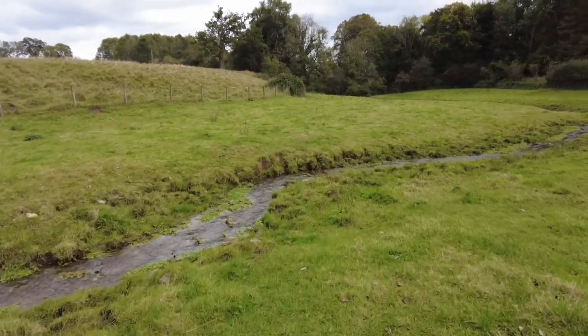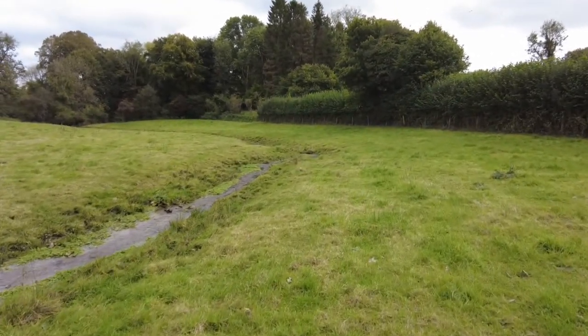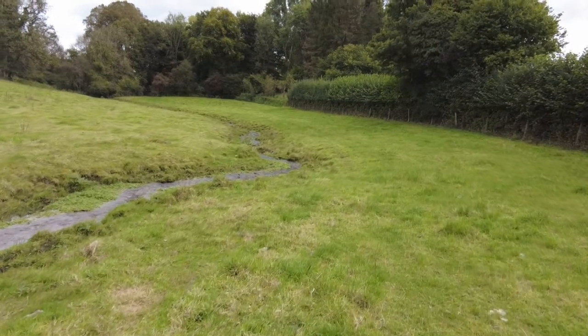It's difficult to find out where the path was, but through this field, and there's a nice little stream running through it, which obviously this time of year is not too bad. I imagine it'd be probably very boggy midwinter in here.